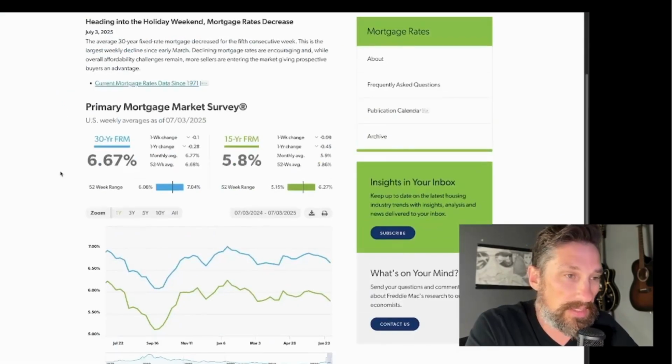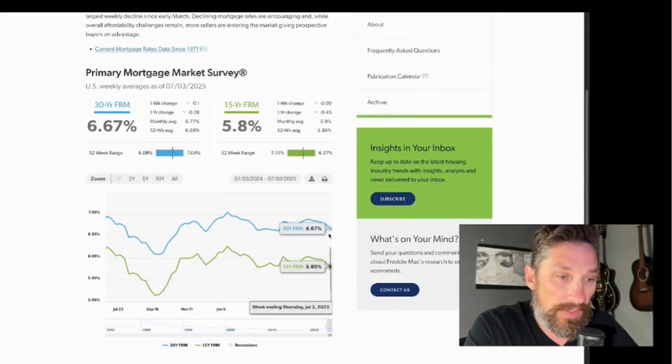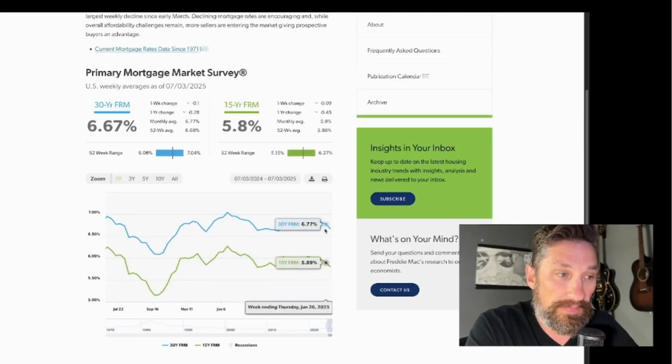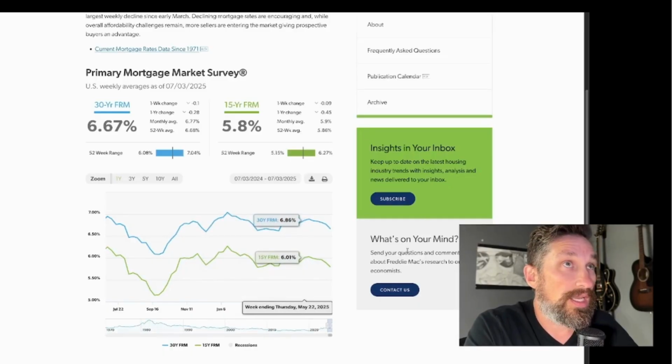We're hearing a lot of talk in Congress, not going to get into politics, but we can see we're right at 5.89 for 30-year conventional financing. We were at 6.67. 5.8 is the 15-year firm. We were at 6.77, so we dropped by a tenth of a point, which is good. We were up at 6.89 just a few weeks ago. So I think things are really not going anywhere.